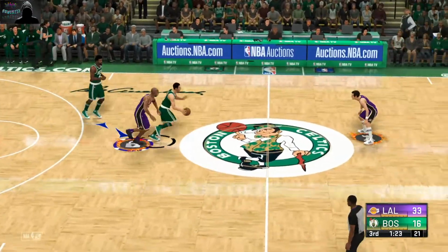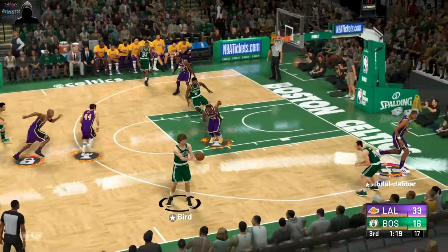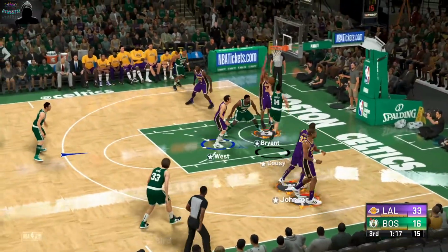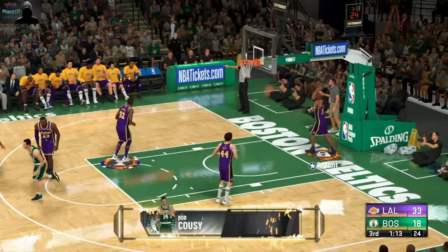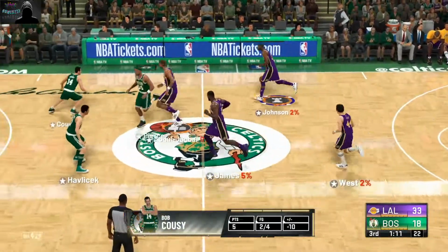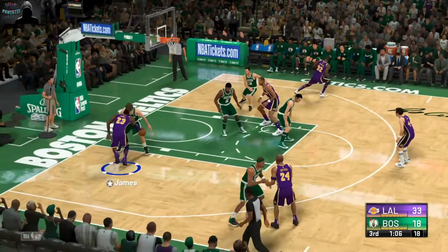Celtics trail by 17. They double him with West. Bird outside, right wing. And it's good, 2 points. Kuzi's got 5 now. Terrific play call to give him a clean look at the rim. That's how you want to start the second half.